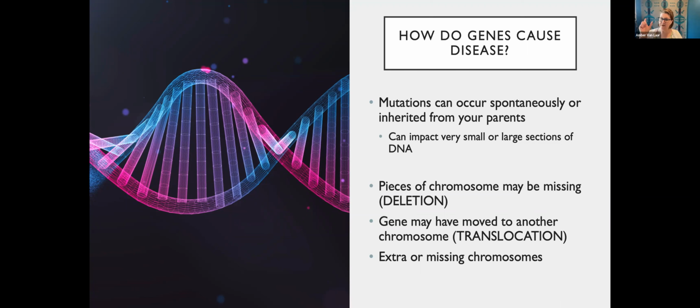Sometimes you can have an entire section of DNA that is missing or shifted, and that also can cause some types of disease. So you can delete things, you can shift pieces of DNA around, you can have extra copies of things, or things are just absolutely missing. I think a common example of this is Down syndrome, where you actually get 3 copies of one of the chromosomes, and that's what then leads to the development of Down syndrome. So there are lots of different ways in which things can go wrong.